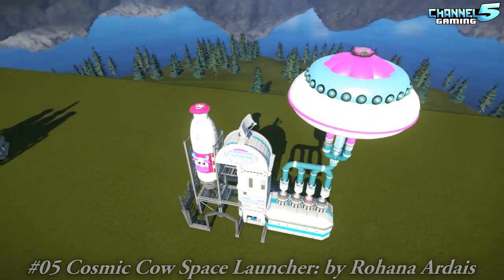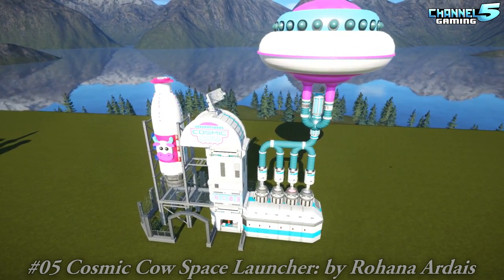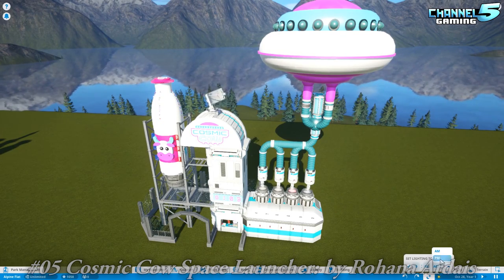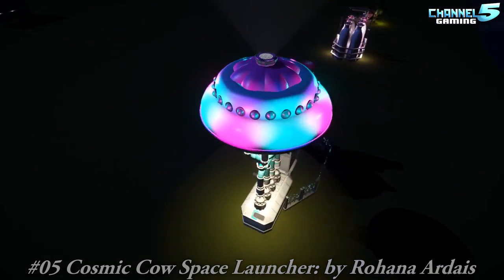Really good example of what I was looking for in these iconic blueprints. Absolutely love this one, Rohana. Amazing. You know what? Let's take a peek at this one at nighttime. Yes, great lighting.